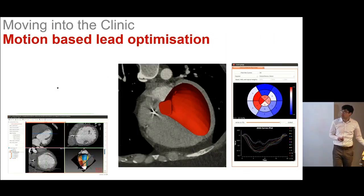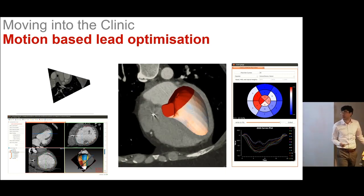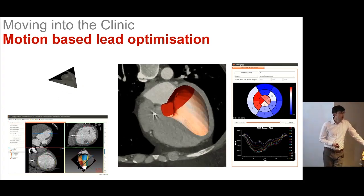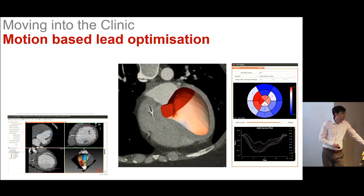So moving forward in that direction, we've started looking at how we can use a combination of motion and simulation for characterizing where we should be pacing patients' hearts after CRT. So we have our CT image, we've got our MITK-based software, which was basically, we wanted a software that was designed so that the cardiologists could make the models and do the analysis.